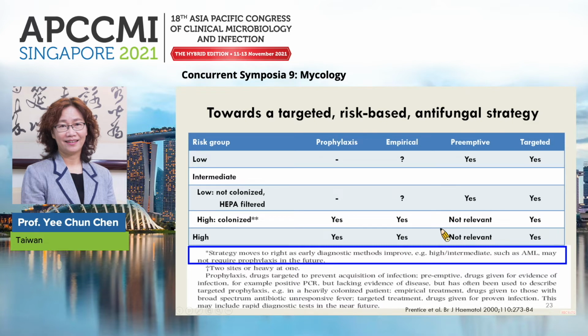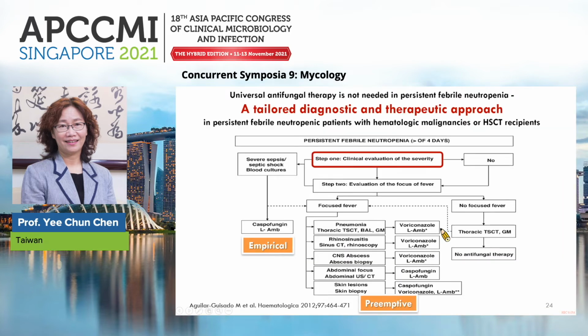Overall, in 2000, the experts suggest, instead of universal prophylaxis or empirical therapy, a targeted risk-based antifungal strategy. For those at very high risk, it is rational to adopt a prophylaxis strategy. For those at low risk, preemptive therapy or even targeted therapy is highly recommended. More and more effort emphasizes that universal antifungal therapy is not needed in patients with persistent febrile neutropenia. And a tailored diagnostic and therapeutic approach was recommended.